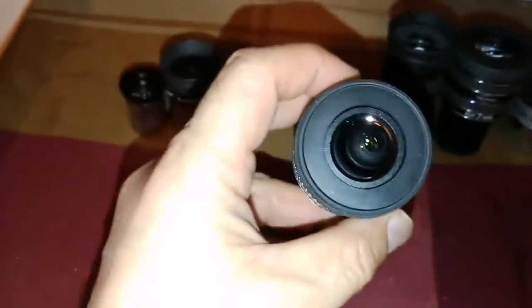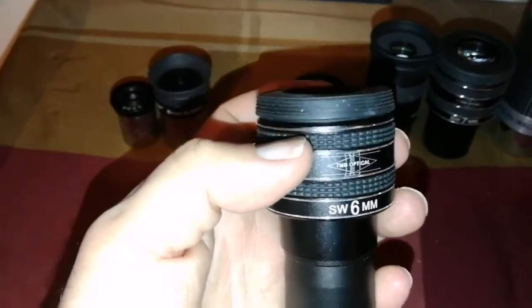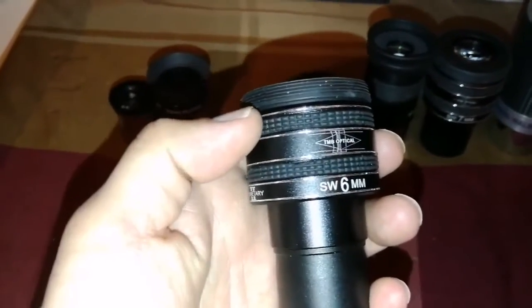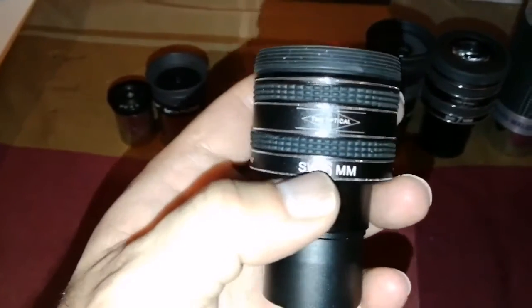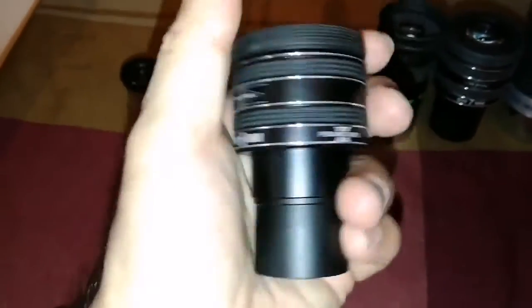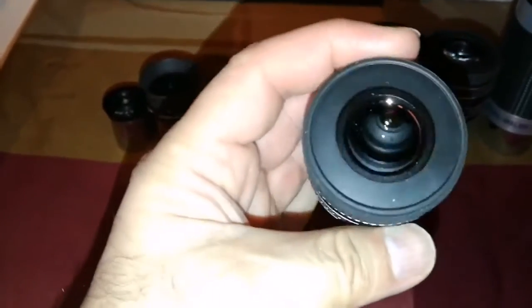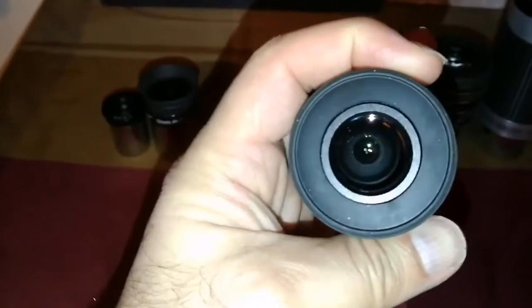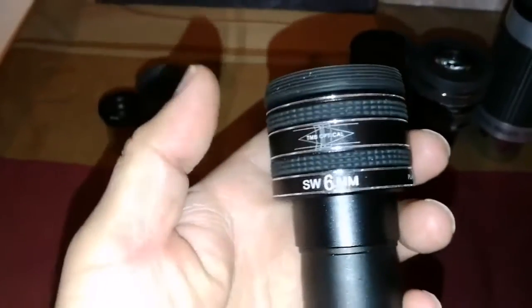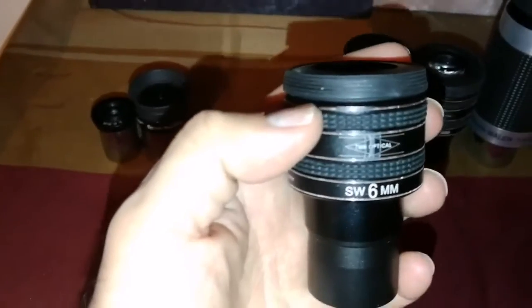A more comfortable one is this 6mm eyepiece, the TMB Optical Planetary II 6mm. SW stands for super wide angle 6mm. It is one of the cheapest you can get. £23 in Britain, in America probably £30, in Canada around 35 to £40, Australia the same, and for the rest of the world you can calculate it based on the exchange rate.